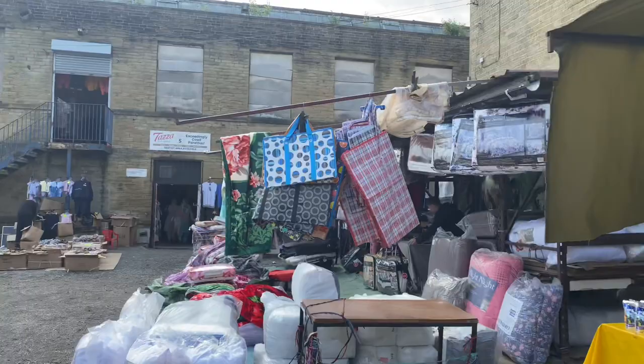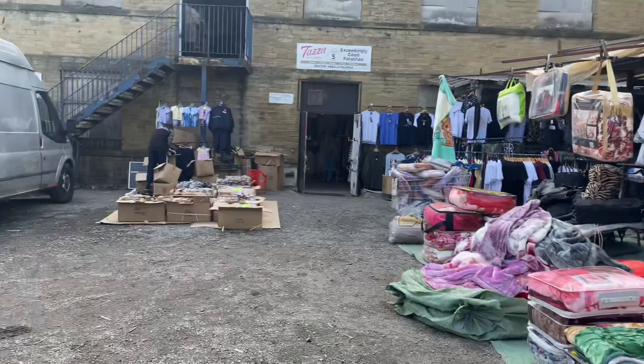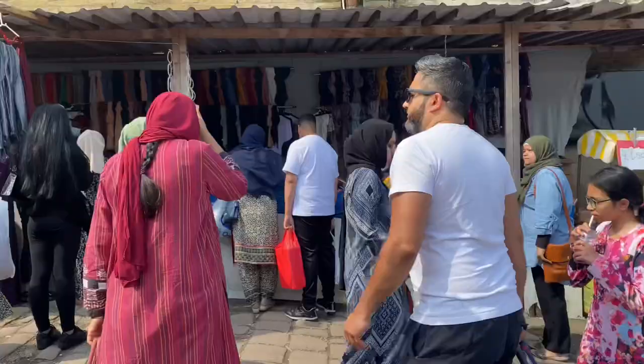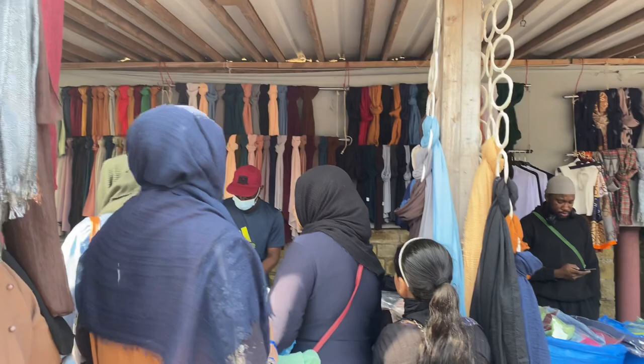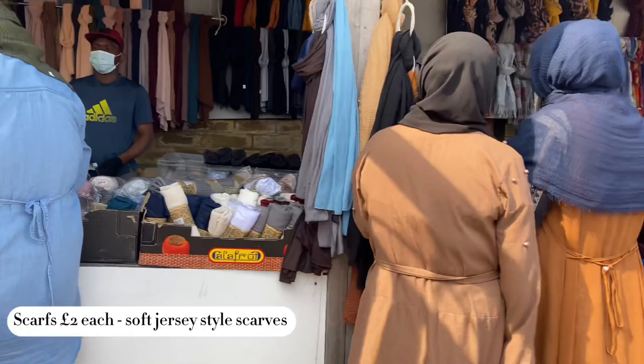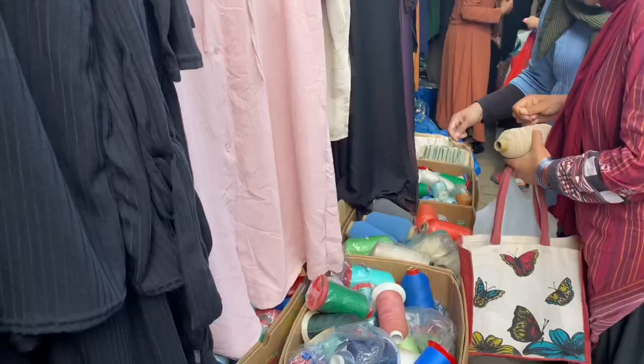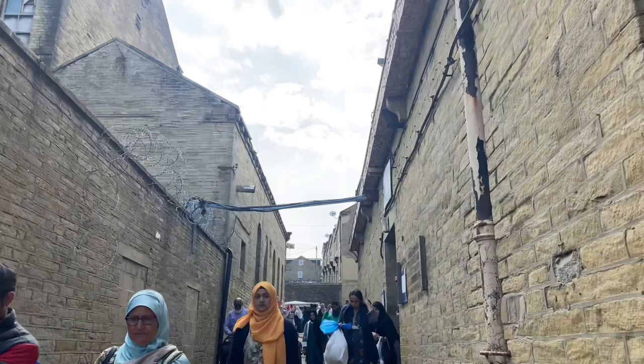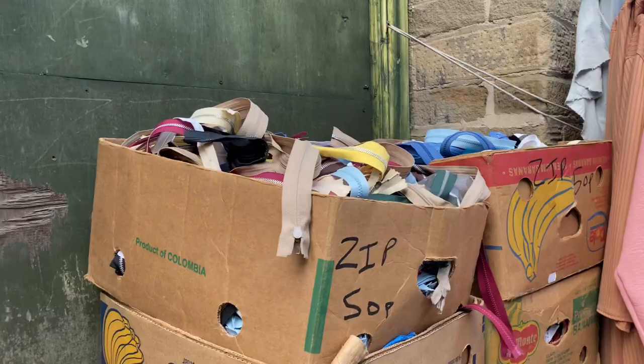Here we've got a bedding place, duvets, bed covers, these big winter blankets. I feel like there's everything in this place. These are the markets, so this is one market and they'll have loads of them broken down. Next stop is this scarf place, selling lots of scarves. I will insert the price of the scarves, but got quite a lot of variety. Got lots of loose threads. Zips. Lots of zips. More threads. We are currently going upwards.